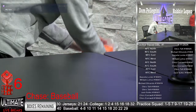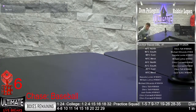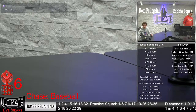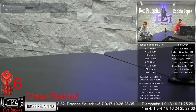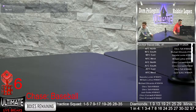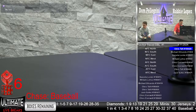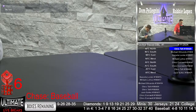Chris Taft, nice hit. One of the best running backs I've ever seen. In college, he was a man amongst boys. In the NFL, as soon as he was a rookie, 296 yards in a game against the Chargers. Absolute beast all day, Adrian Peterson. I'll write this up for Chris, and then we'll open the next box in that practice squad.